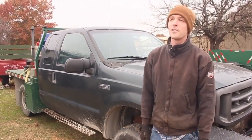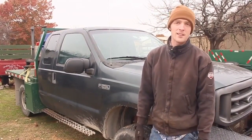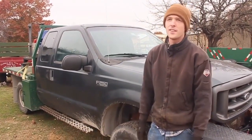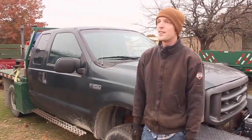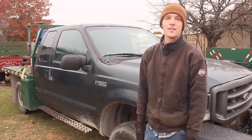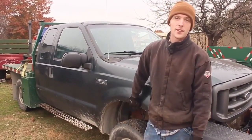All I did to it when I got it is put probably about $2,000 worth of backlog maintenance into it. I had the front end rebuilt, I changed all the fluids, little odds and ends, but nothing major. And since then, it's only needed one single $400 repair in all these miles, and a long distance move, and everything I've done with it. So I really like this truck.